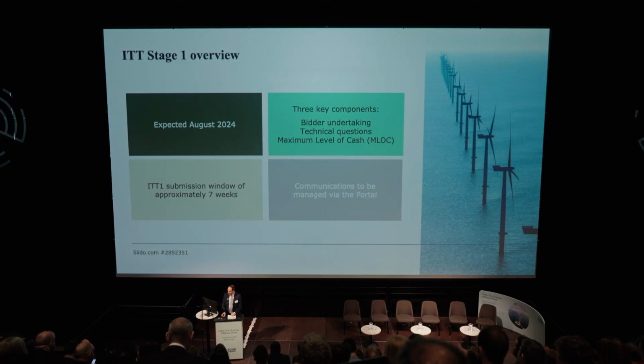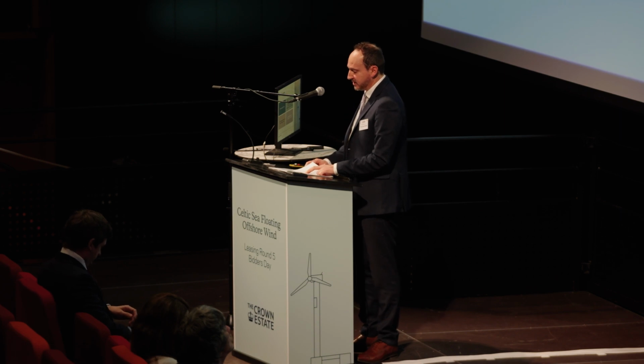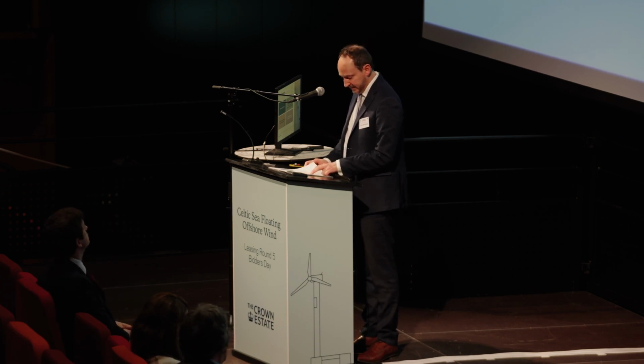Okay, so we move on to the overview of the ITT stage 1. Again, I will give you first the information in terms of the timing. It's expected to commence in August 2024, as Matt has shown in the revised timetable. This is a look-forward process to test your plans to deliver around 5 development.